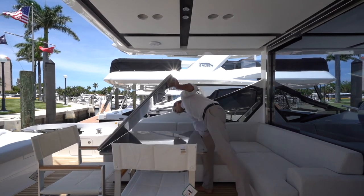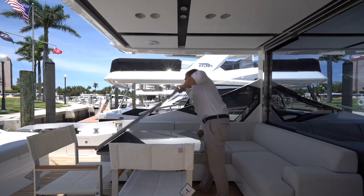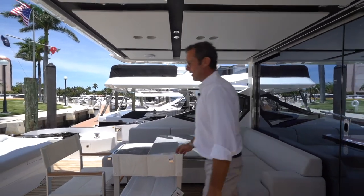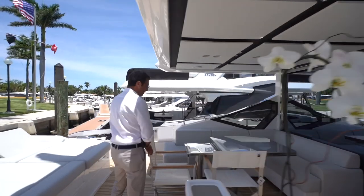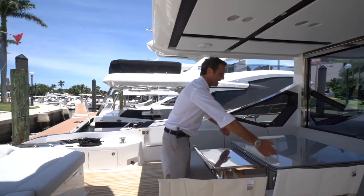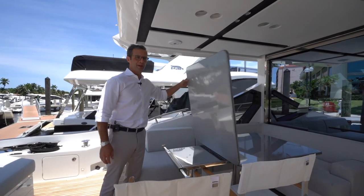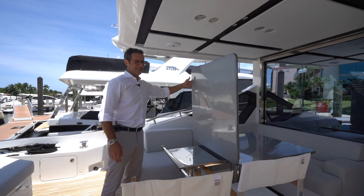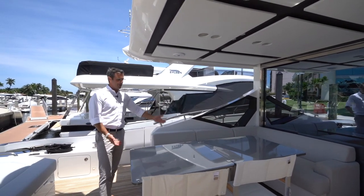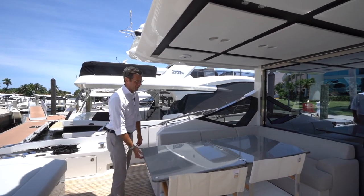The way this table works, there is a very simple locking system here. So what you do, you just move this back, because it can accommodate 8 people for a beautiful alfresco dining in a very simple way. You extract this leg, you take this part of the table. Again, I can have you feel the weight, but I can have you see the feeling. And here you go. You have a full 8 people, comfortable alfresco dining under the roof in the shade.